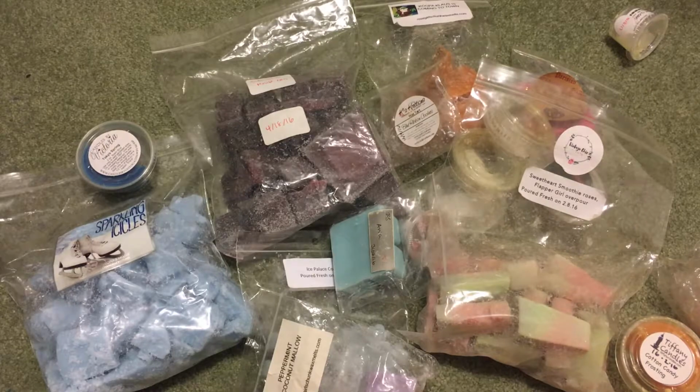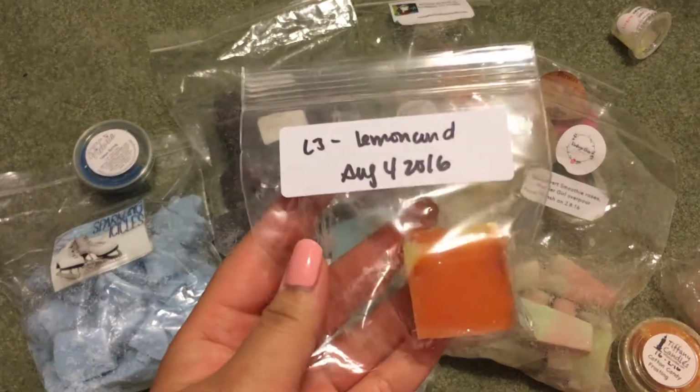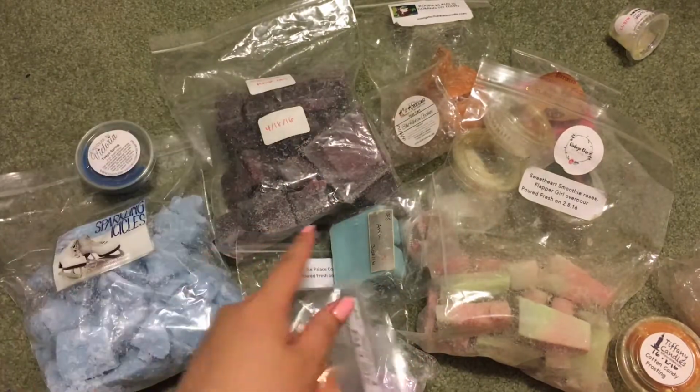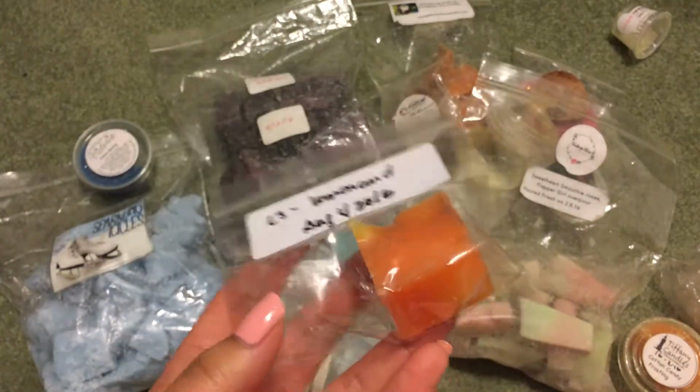Then I have L3's Lemon Curd. It is just the singular fragrance oil because I love L3's Lemon Curd. And I melted this one after, I think it was after, yeah, it was after Aria, because I just wanted to clear my room of that fragrance. So I melted a little cube.